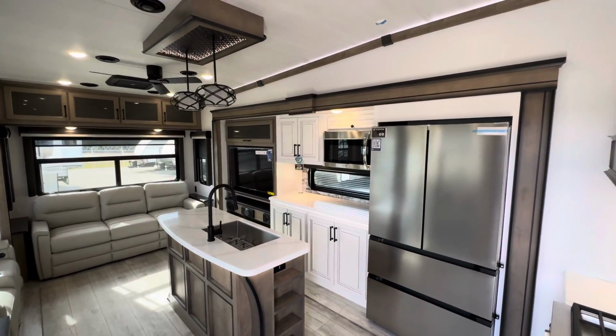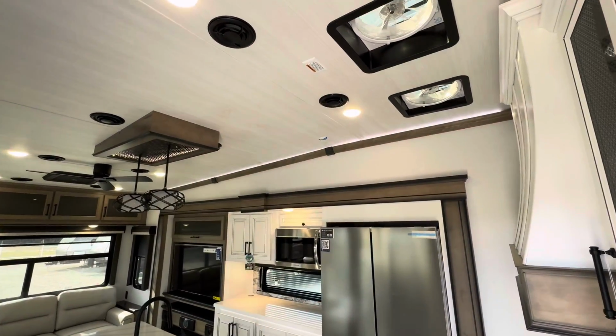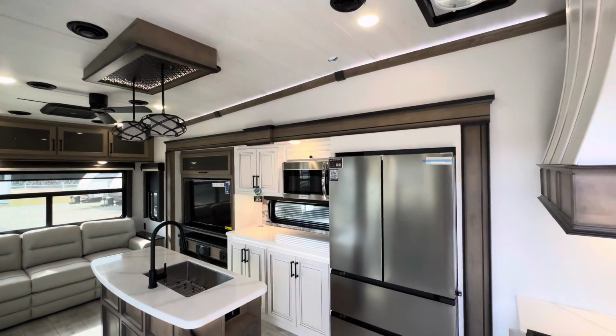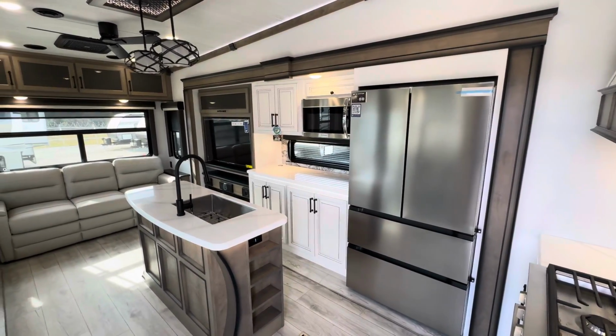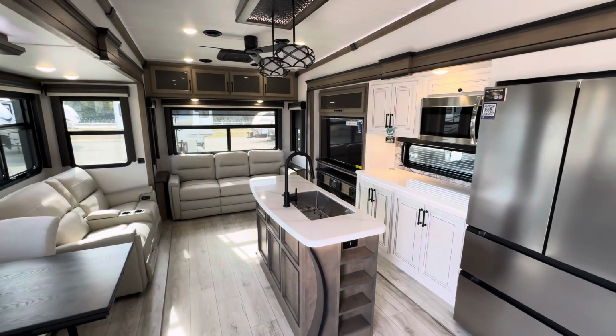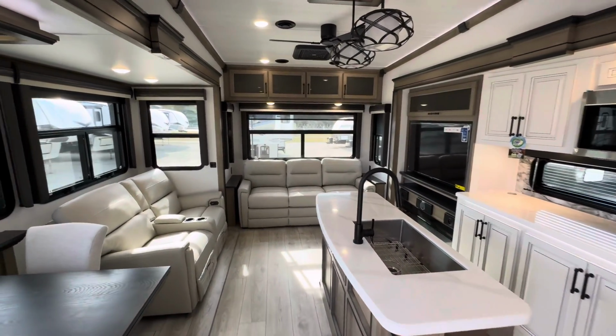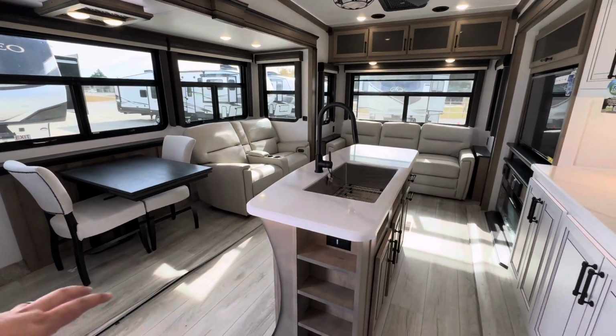So look at this. Two big old super slides. Accent lighting running all around. You even got two fantastic fans, so that is pretty darn cool. It looks really beautiful. A lot of the industry is light and bright, and Montana has these tried and true colors, and I think it looks great, but they're also modernizing up a little bit too. So you got the dual opposing slides, so you're going to see plenty of room here around your island kitchen.